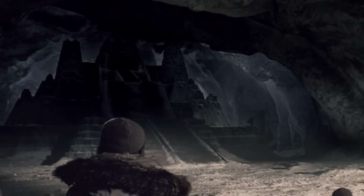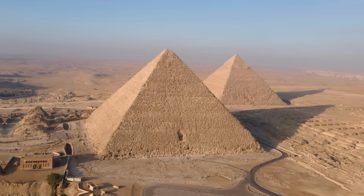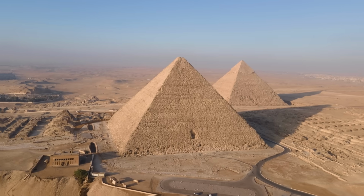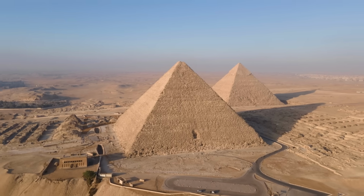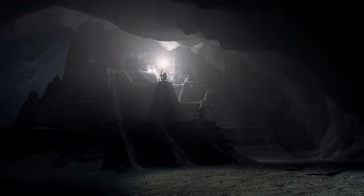In reality, there are no ancient pyramids in Antarctica. The Great Pyramids on Earth are restricted to locations such as Egypt, Mesoamerica, and Southeast Asia, where they're used as cultural, religious, and political tools. The Pyramid of Antarctica is a complete work of fiction which is created to fit the story.